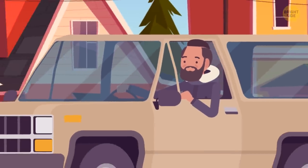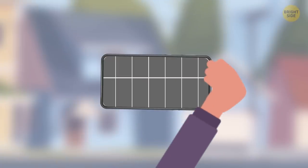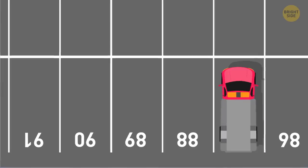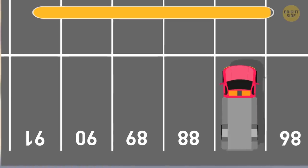Gavin drove to get some groceries and parked his car in front of the store. Of course, he forgot where he had parked and couldn't find his car. Luckily, he had taken a picture of his parked car, and he opened it to look up the number of the parking lot. The problem is that his parking lot number is covered, and the number of the lots nearby doesn't make any sense. Can you figure out what's Gavin's parking lot number and where he should search for his car?